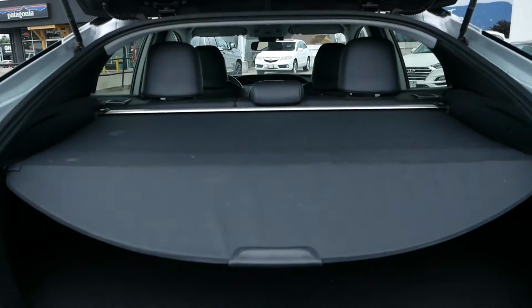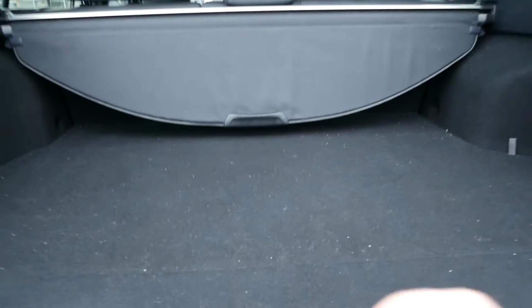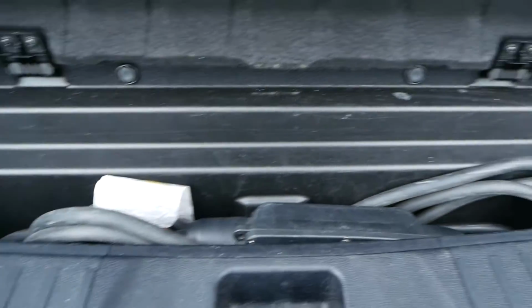Checking out the trunk, you have this amazing cargo cover which retracts, revealing lots of cargo space, including a storage cubby for your charger.